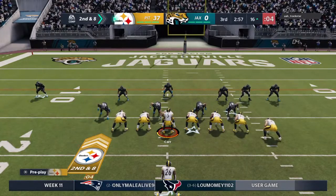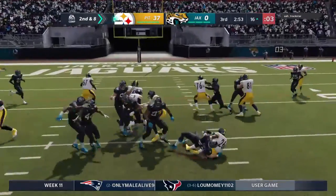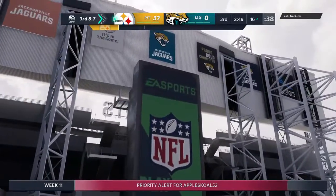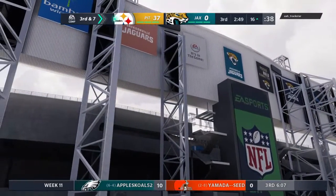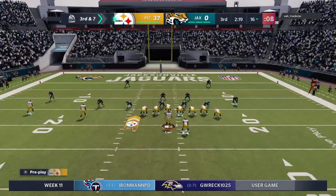Check, 47. Watch the curl. They'll stay on the ground with Jacobs. And not able to break away this time as they're going to stop him right around the line of scrimmage. 2 runs in a row, but only 2 yards to show for it. This will be the 8th play of the drive. It's 3rd and 7.